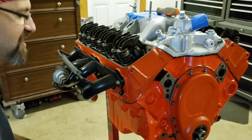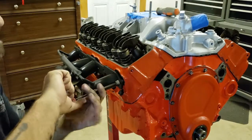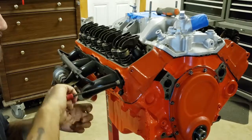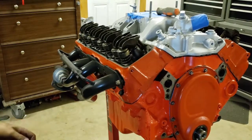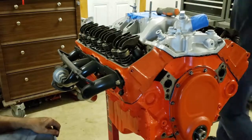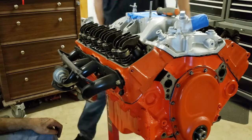Which is very wet right now, so try not to touch it for a while. Yes, so she ain't gonna leak. So Liam got that on, it's torqued down. Now he can start on the valve covers, or he can join me on doing his header on his side.